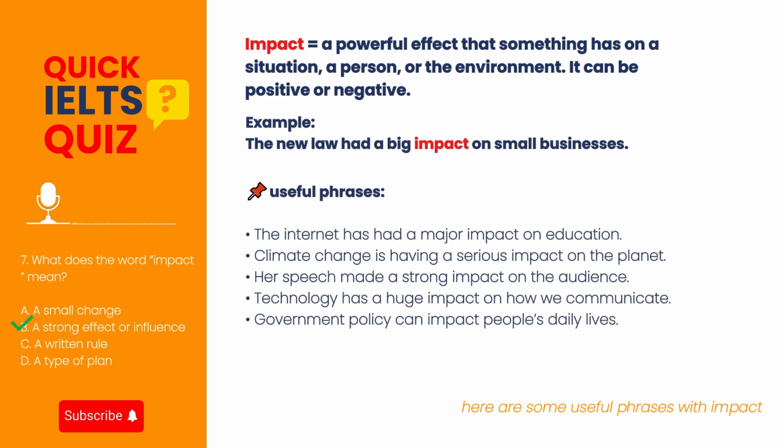Here are some useful phrases with impact. The internet has had a major impact on education. Climate change is having a serious impact on the planet. Her speech made a strong impact on the audience. Technology has a huge impact on how we communicate. Government policy can impact people's daily lives. Using impact helps you express the idea of influence clearly and is great for both formal writing and speaking. Let's continue with number 8.